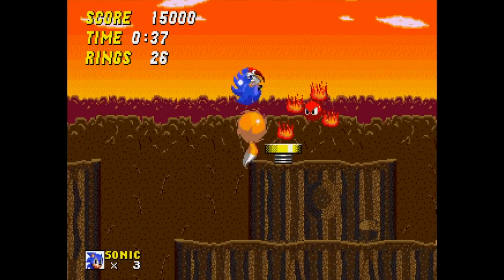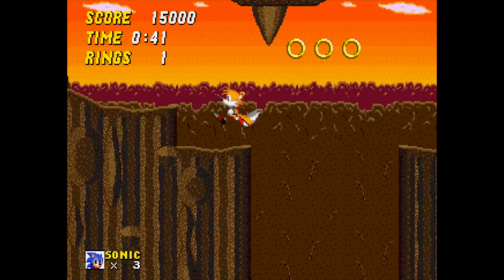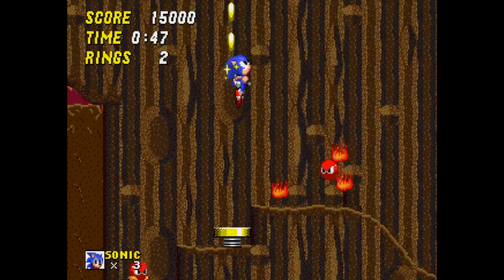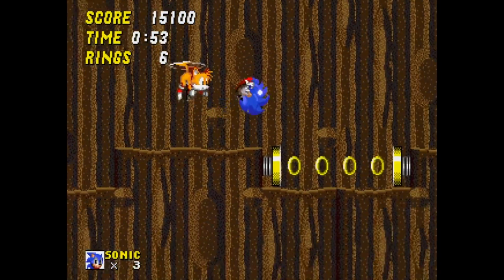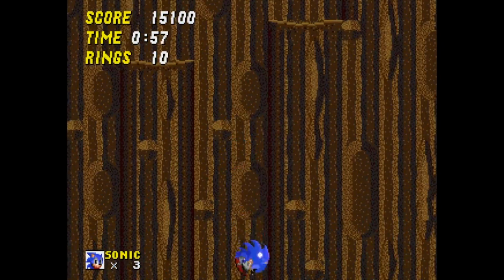The graphics are okay. You can see they're not Sonic Team standard, but going back to what I was saying before, it seems like they've looked at those screenshots of those levels which didn't get featured in Sonic 2 and kind of tried to recreate them themselves. And it's okay, it's not bad, but it's not the most aesthetically pleasing game.